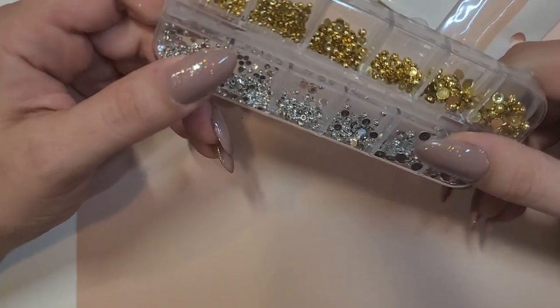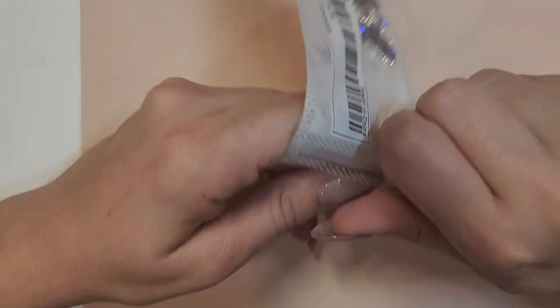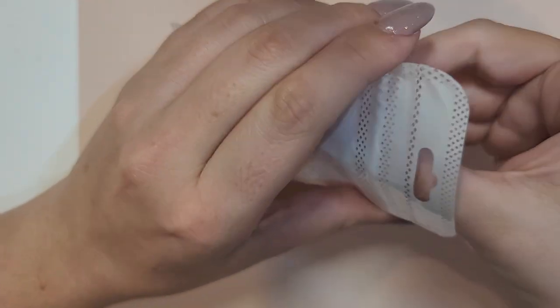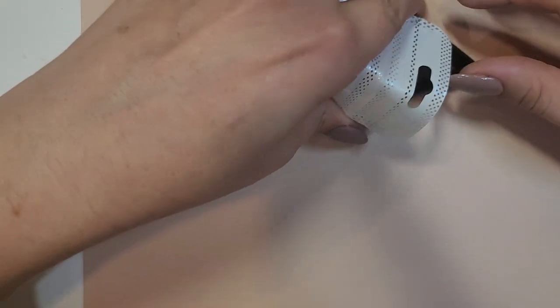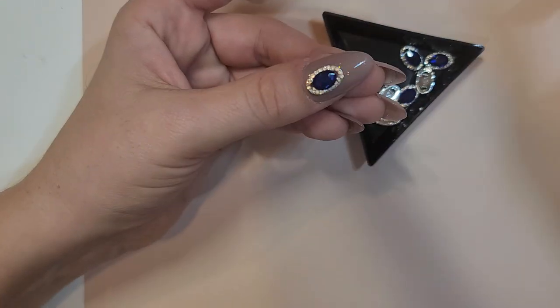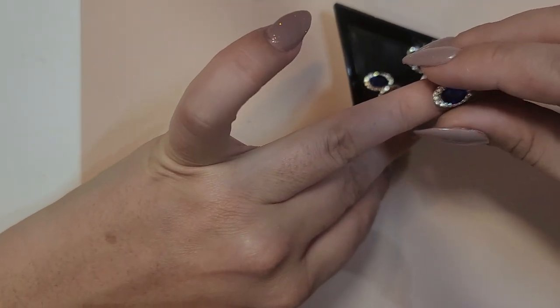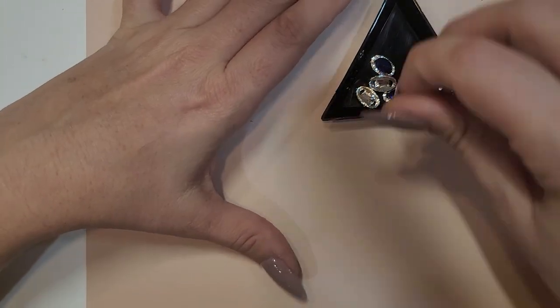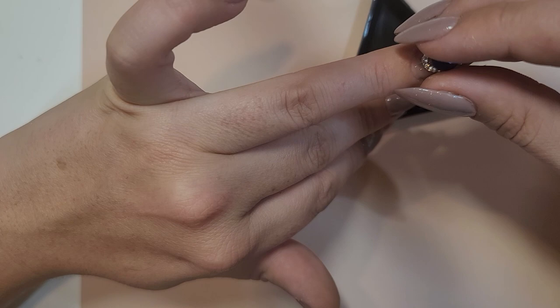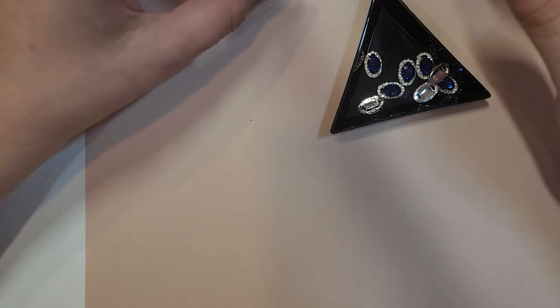Oh, pretty. I feel like these would make for some really nice Christmas nail art. So I'm going to put them in my Christmas pile. Oh, okay. Not my typical thing, but they're pretty. I have these in white. These feel very regal, very fancy. It's like the color of Kate Middleton's engagement ring. That's fun.